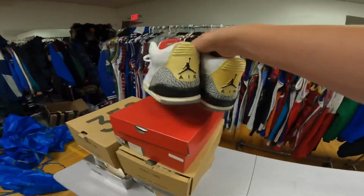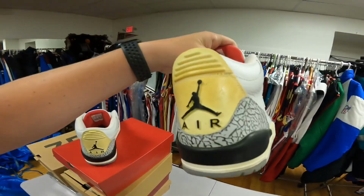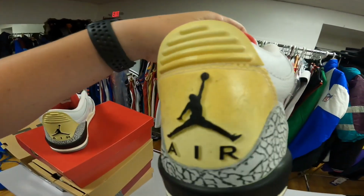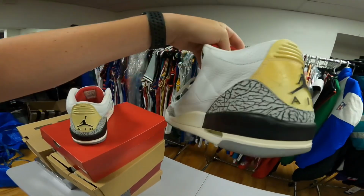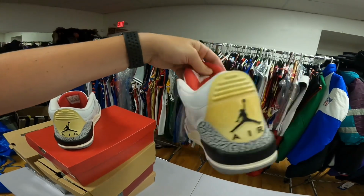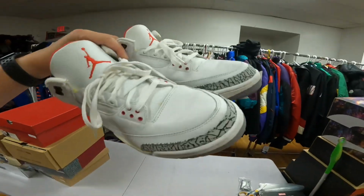This is a sad situation. Guys have been wearing these. These are the 03 white cements. And if you look closely there, the tabs are cracking on me. I mean, it's better than the midsoles cracking on me, but obviously the tabs cracking kind of sucks too. I'll probably continue to wear them and just maybe replace the tabs one day.